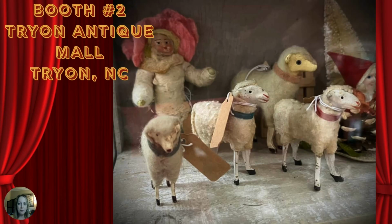Two matching German matchstick sheep for $100. The two middle sheep. Don't remember what I paid, but likely part of a larger set. Booth number 2 in Tryon, North Carolina. Super cute. I probably would have passed those by. That is just really unique.